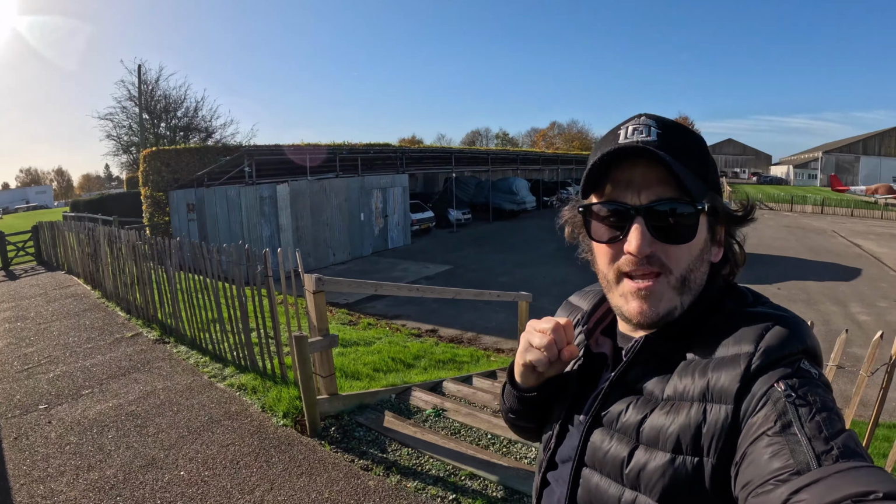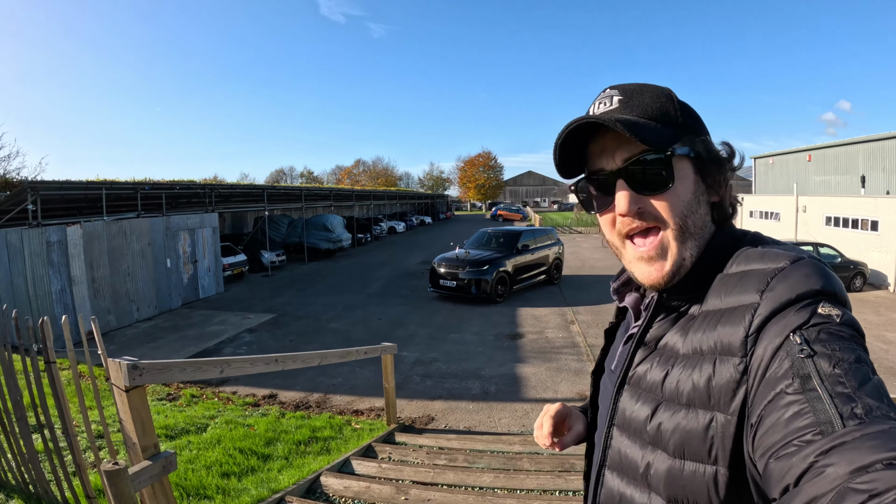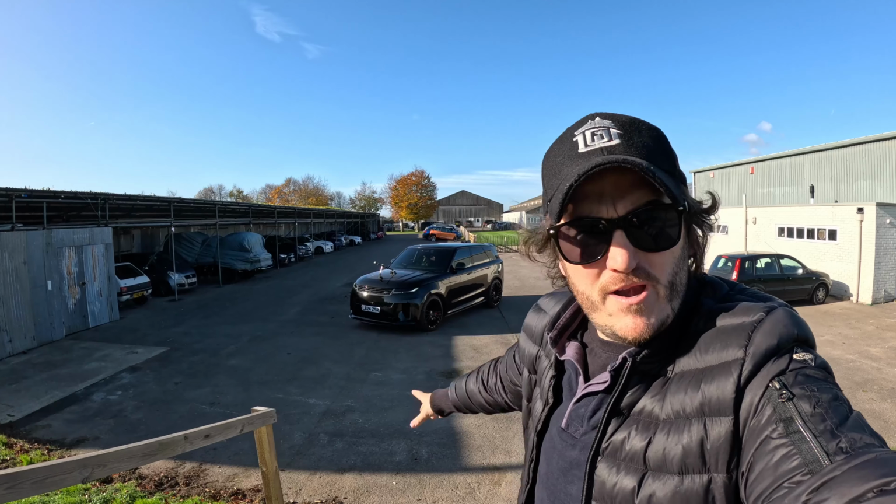What did you think of that? The brand new QuickSilver sound architect system for the stunning Range Rover SV. We have these in stock ready to go, so let us know.